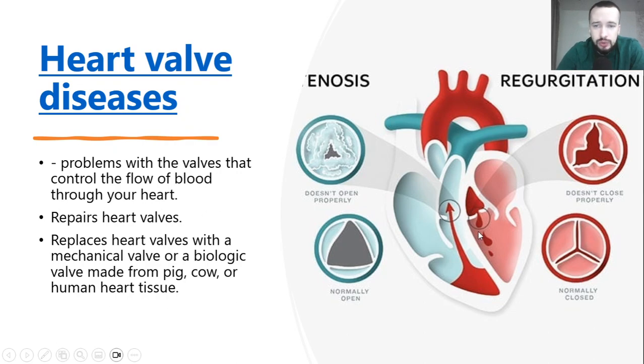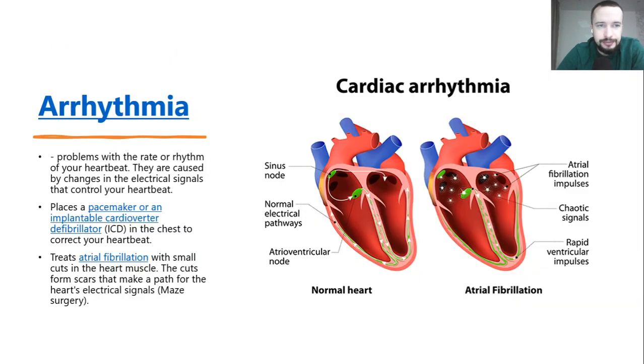And you know that we have four valves inside the heart: first, second, third and fourth. About these valves we will talk more intensively in the practice.